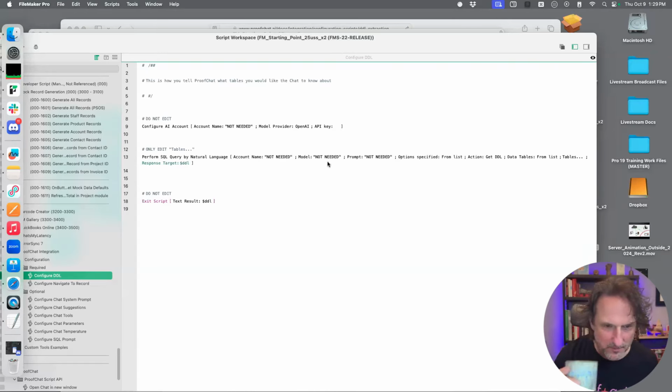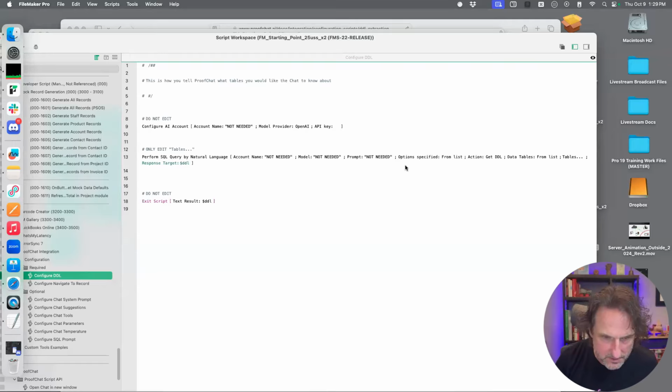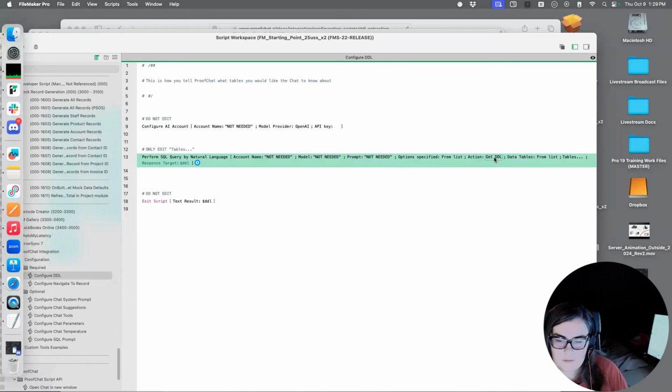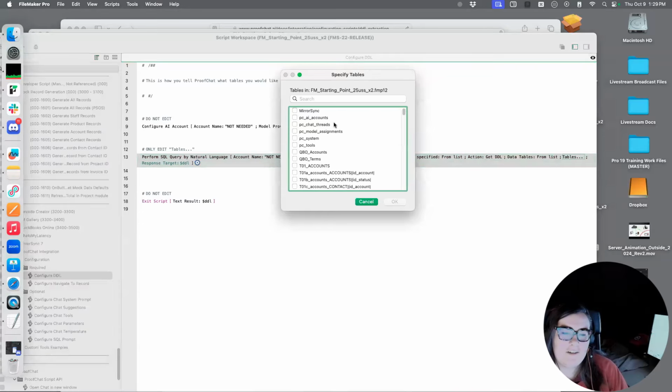Okay. So in the instructions, it tells you what to do. Basically, if you read through this, it says we're performing a SQL query, but if you read a little bit further in, the only thing we're getting, under the action, is Get DDL. That's the only thing we really want here, the DDL. So that's been selected, Get DDL, and then it says data tables from list, and then tables dot dot dot. So you need to click on that and pick the tables.